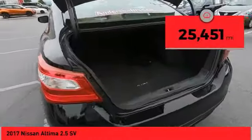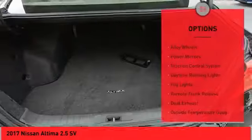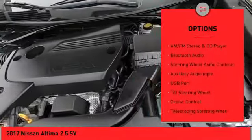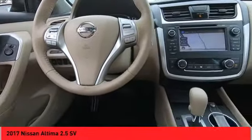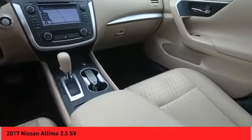This vehicle has less than 30,000 miles. Here are some of this vehicle's great options: alloy wheels, power mirrors, traction control system, daytime running lights, fog lights, remote trunk release, dual exhaust, outside temperature gauge, power sunroof, navigation system. A vehicle like this doesn't come along every day. Come in and get it before someone else does.